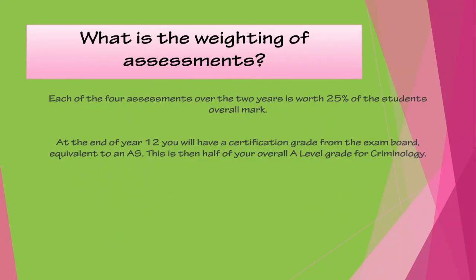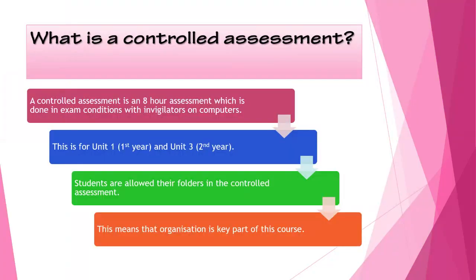So each of the units that you study in criminology is worth 25% of the overall mark. So each of them is equally weighted. And you've heard me mention previously that in the first year for Unit 1 and in the second year for Unit 3, you would sit something called a controlled assessment.